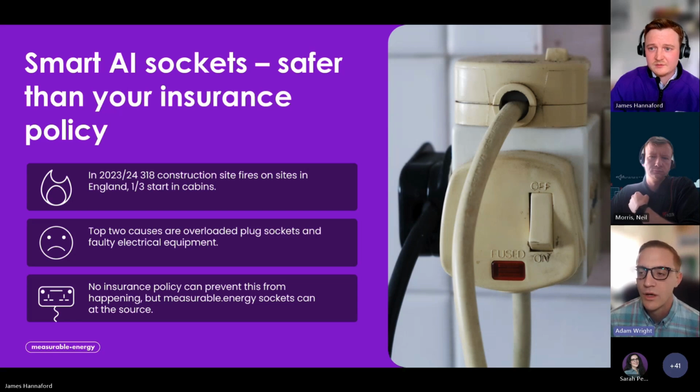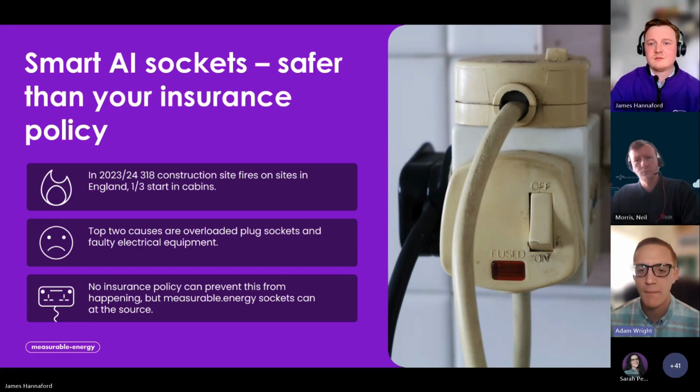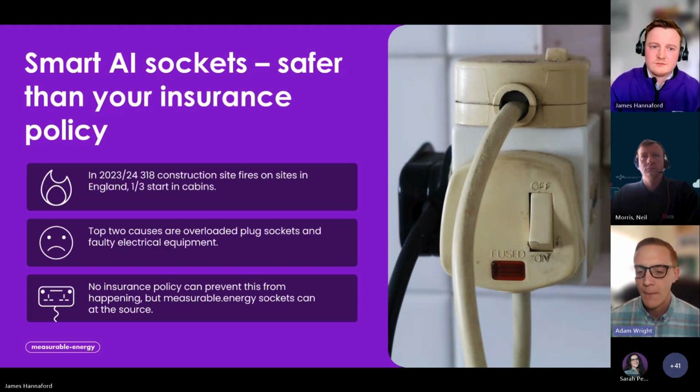Yeah, absolutely. So, sockets have a rating on them. They're 13 amps. But there are lots of appliances that use more than 13 amps for short periods of time. And that is safe. British plug sockets are able to take that kind of higher load for short periods of time, and it's in the normal use of that appliance. But there are dangerous levels to it.